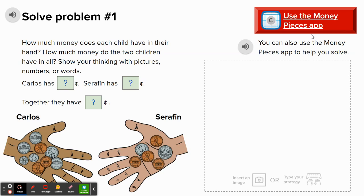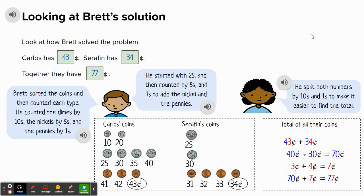Figure out how much money Carlos has, how much money Serafin has, and how much money they have all together. You may need to look at a picture of money. I will insert our poem about money and the value of the coins if you need to take a look at them a little bit closer, if you can't tell the difference between a nickel and a quarter or a dime and a nickel. So you will solve that on your own and show me your work.